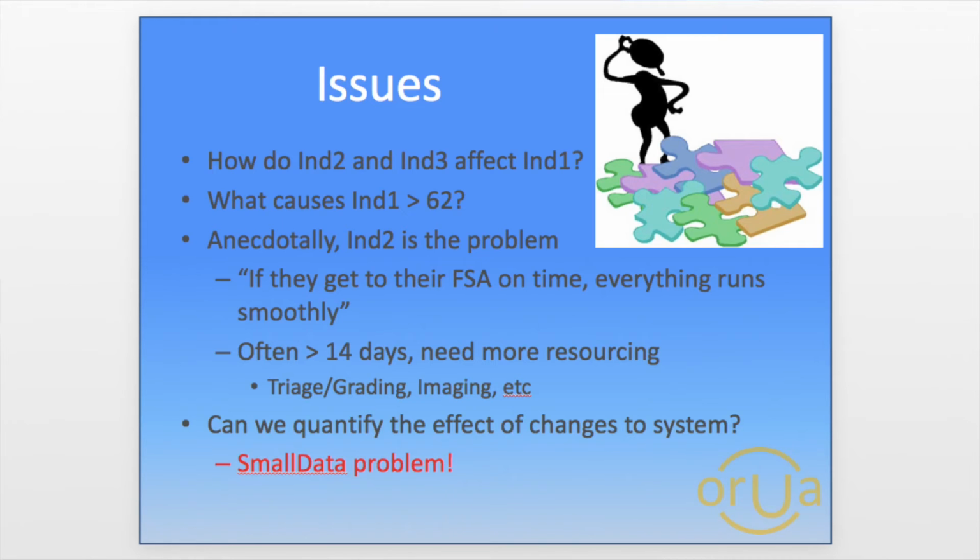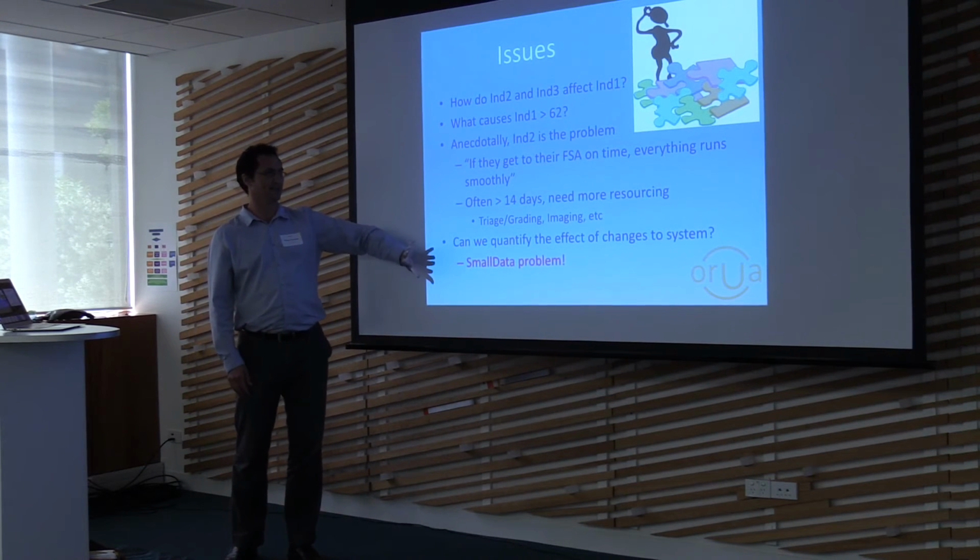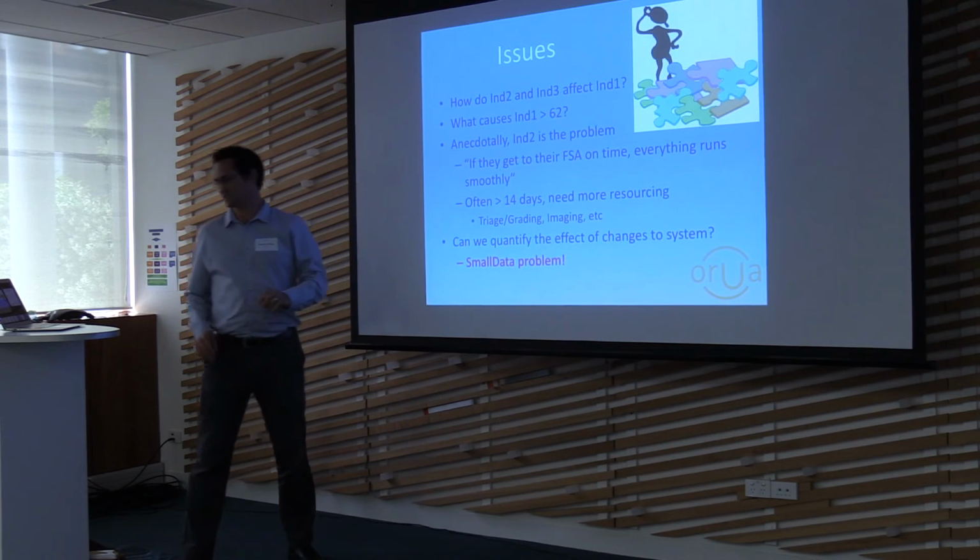Anecdotally, they said, hey, if they get to the FSA on time, no problem. So as long as you get that within that 14 days, it's all good. The main issue with that is that they're usually breaking that one. And so they were a bit worried about, do they really need to make sure this works, because it could be a reasonably expensive fix. So we basically went and said, can we see what would happen if you did change the system?